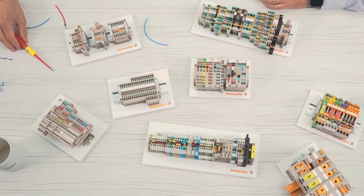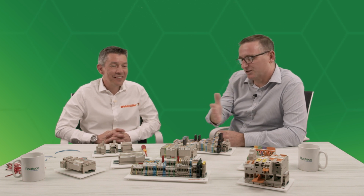So for today we've got some new products that we're going to be talking about, but also I think it'd be good to go back and remind people about the evolution of Weidmüller over the years. Yes. So can you give us a bit of an introduction about the terminal offer that you've got? Sure, no problem at all.